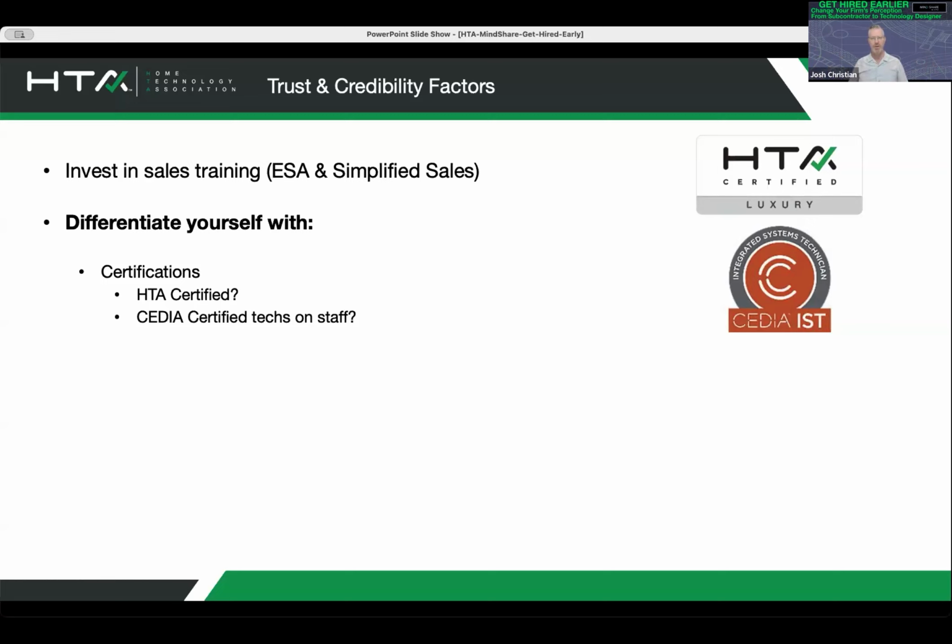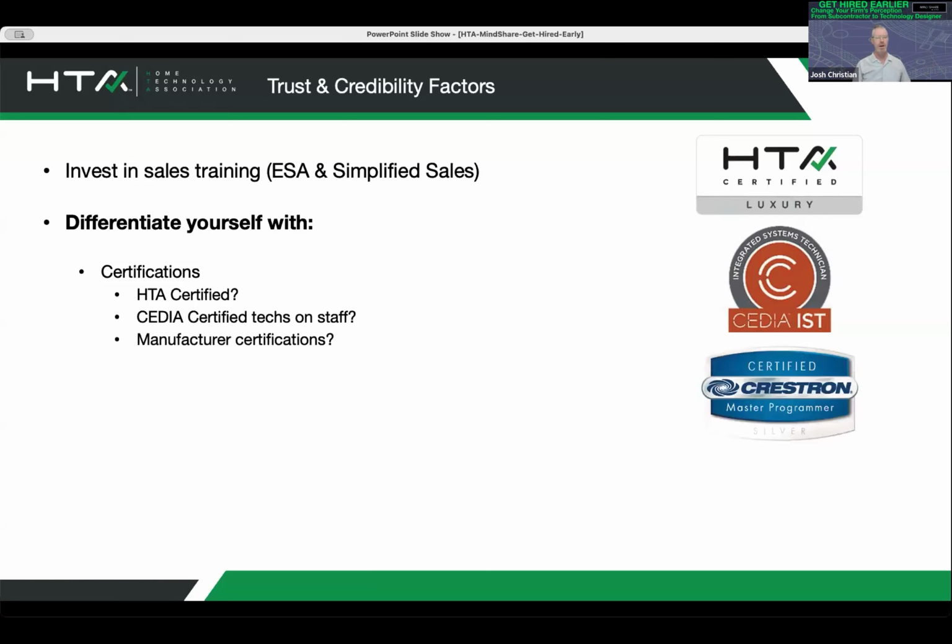It makes absolute sense when a client, and here's another thing that's really important to talk about, because this is another misconception of integrators out there, is that the person has to know, oh, I'm HTA certified, I have some CEDIA certified technicians, or I'm Crestron certified. Just saying those words doesn't mean anything unless you explain what that means. Once you give a brief explanation of why that matters, and especially if there's some kind of website you can link them to, and a follow-up to explain why that matters, it does build trust and credibility.